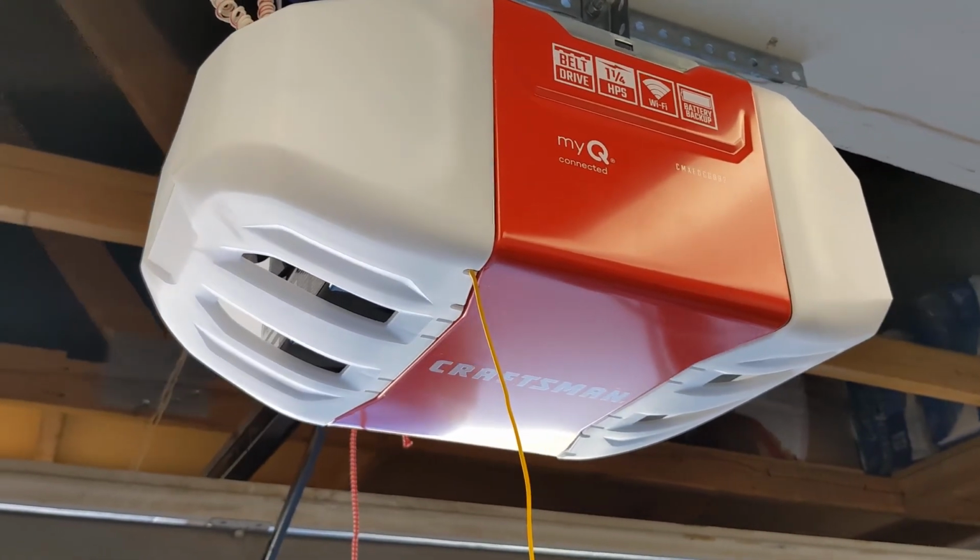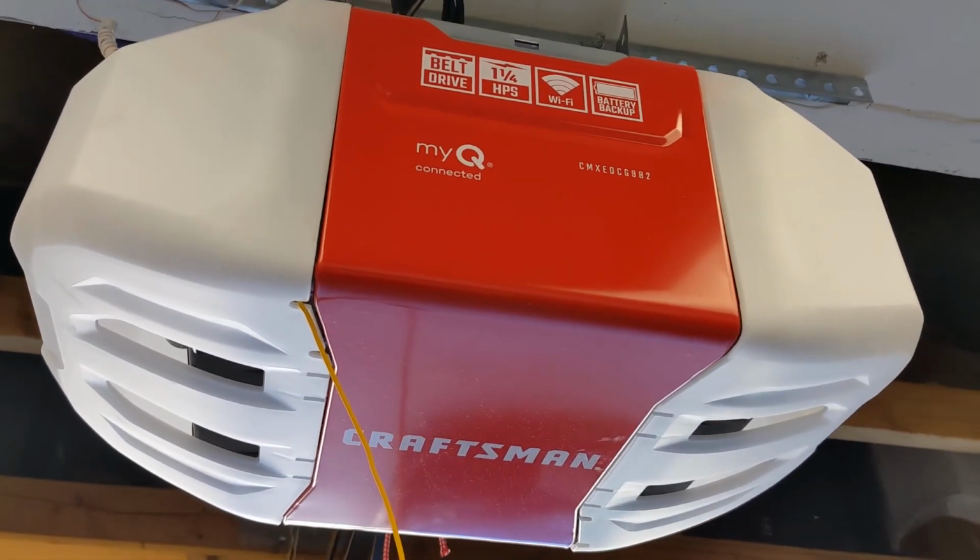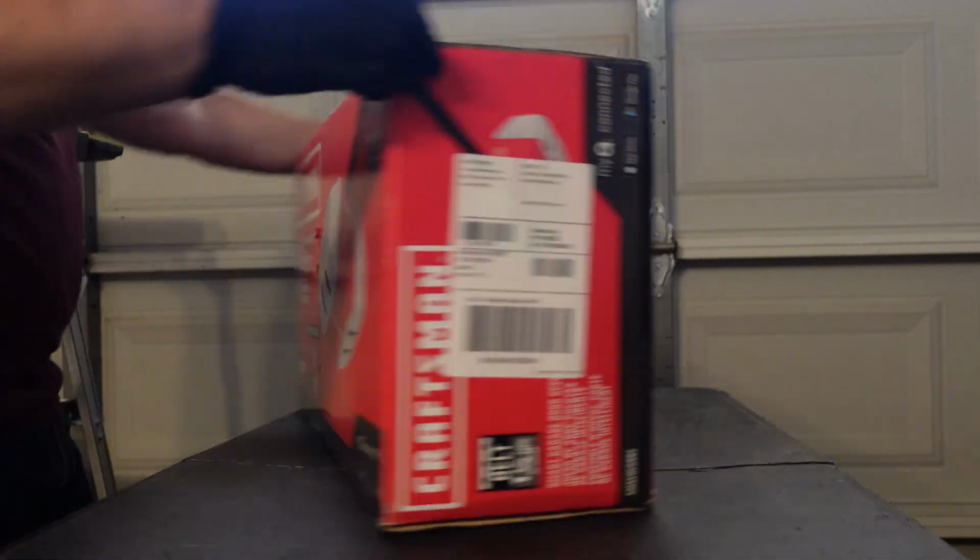Now, truth be told, the retail garage door opener motor that I simply love is from Craftsman. I love the Craftsman brand, specifically because of nostalgia, but at the same time, it's a reliable garage door opener motor. Craftsman garage door opener motors are a popular choice for homeowners. They know the brand, they know the name, they know they can trust it.